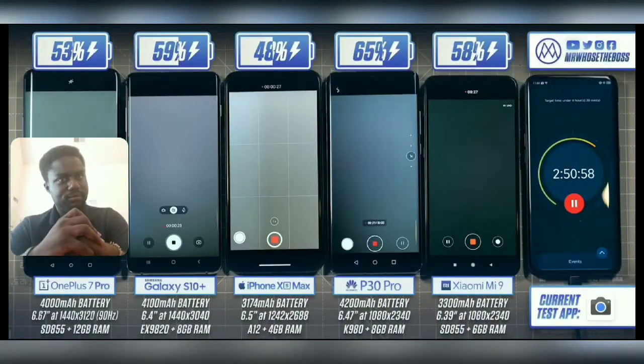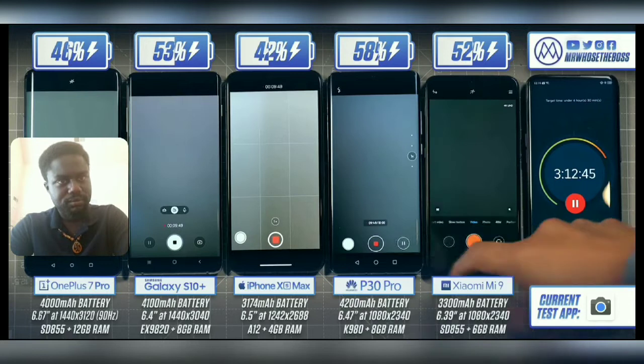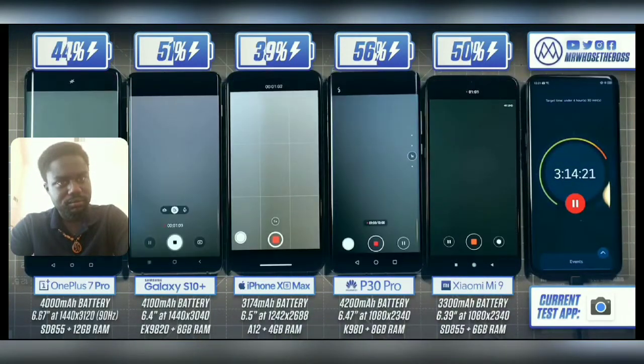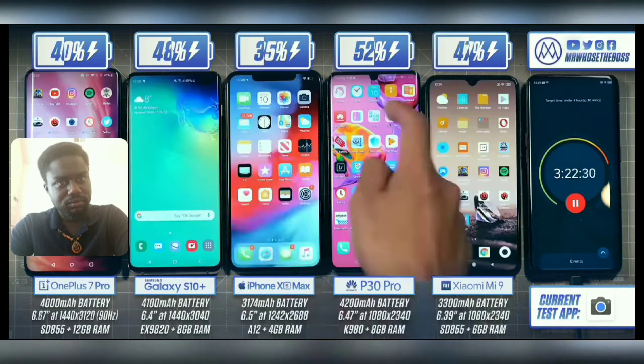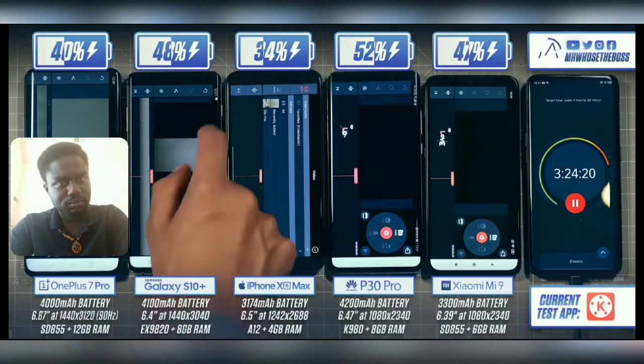Okay, so we've just closed Asphalt, and now we're opening up the camera and recording 4K 30 frames per second video on all the phones. And we're going to keep doing this continuously, and then open it up in a video editing application. Some of these phones are capped at recording for 10 minutes at a time, so we're going to have to stick by that. But after 30 minutes in total, we're going to close that down and open it up in KineMaster, I think it's called.